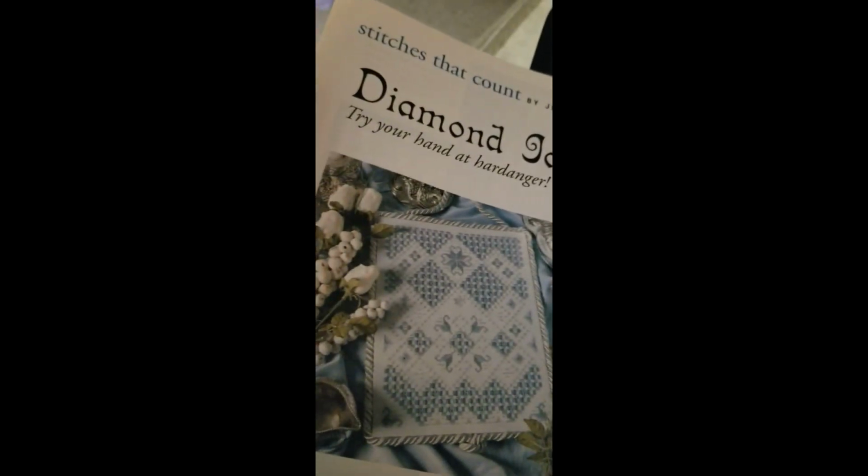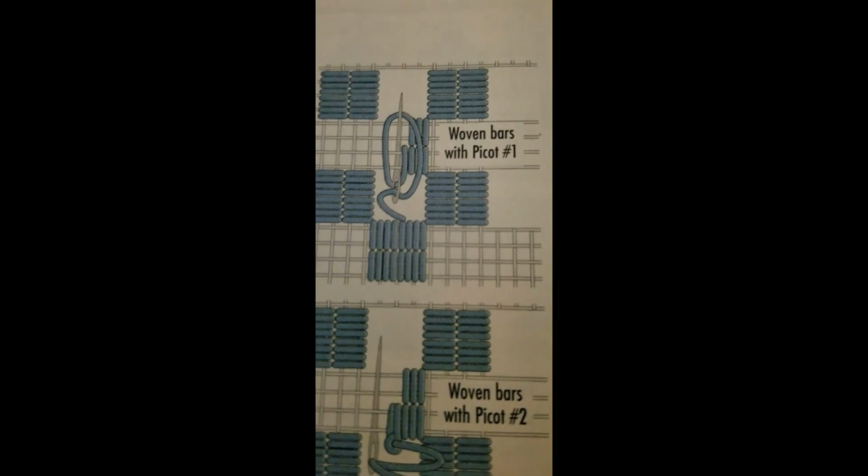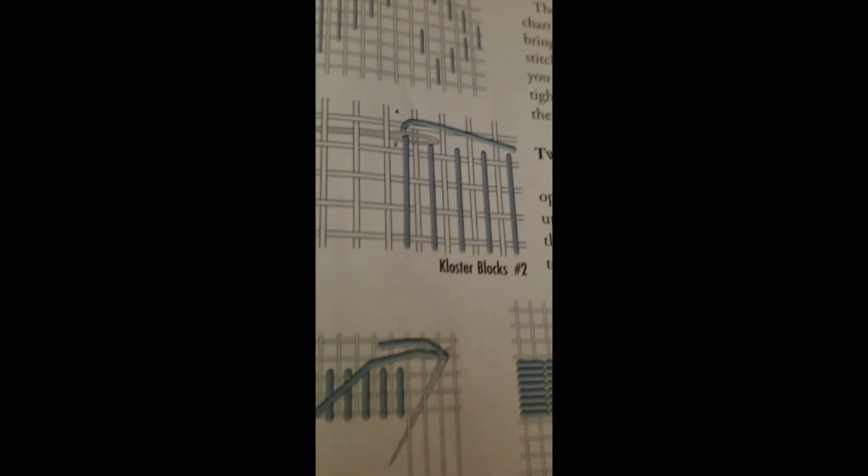Diamond ice. Try your hand at hardanger. This is not something I've ever really heard about. But from looking at the instructions here, there are some intense patterns going on in here. Tulip stitch, cloister box, dove eye. That's a little past my pay grade. Looks cool though.